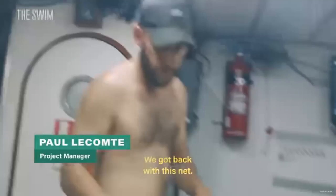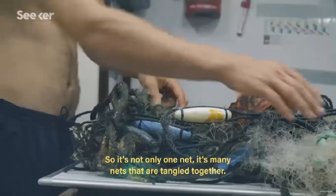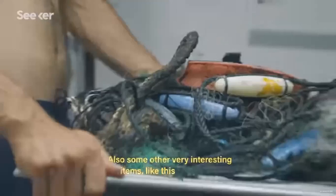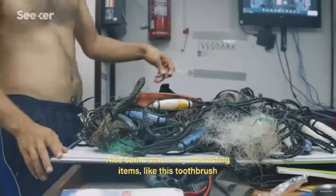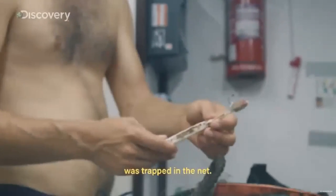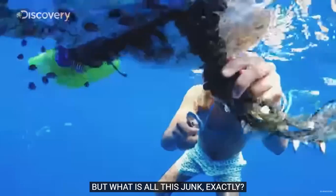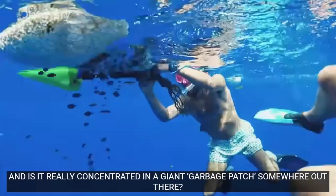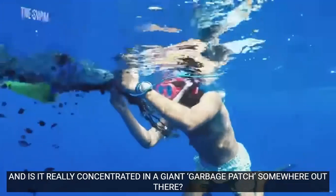We go back with this net, so it's not only one net, it's many nets that are tangled together. Also some other very interesting items, like this toothbrush trapped in the net. But what is all this junk exactly? Where does it come from? And is it really concentrated in a giant garbage patch somewhere out there?